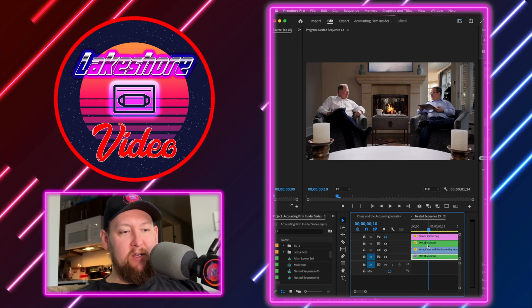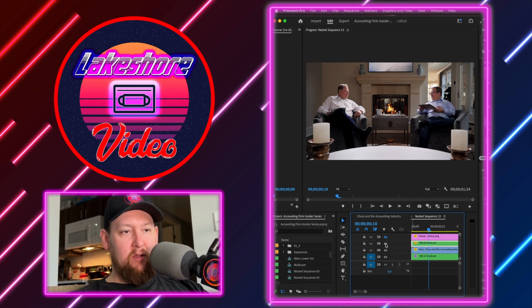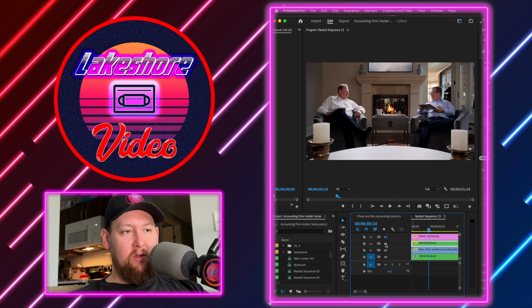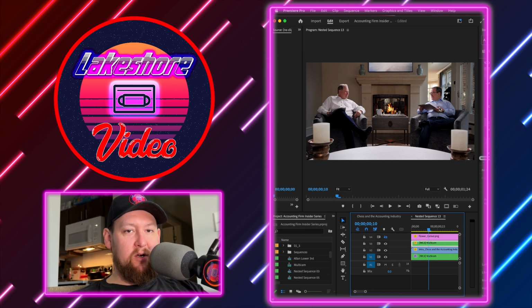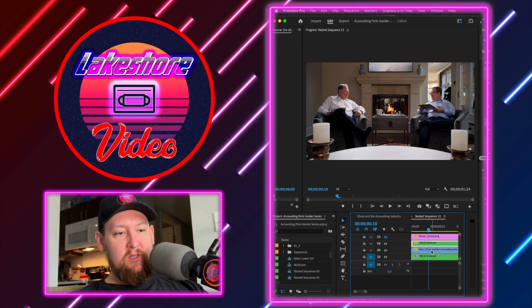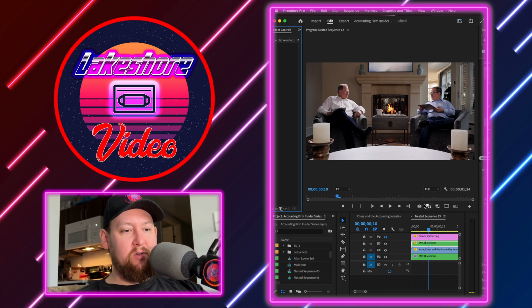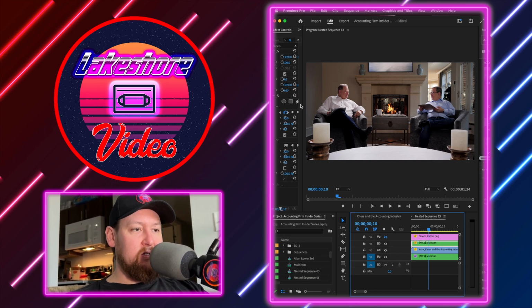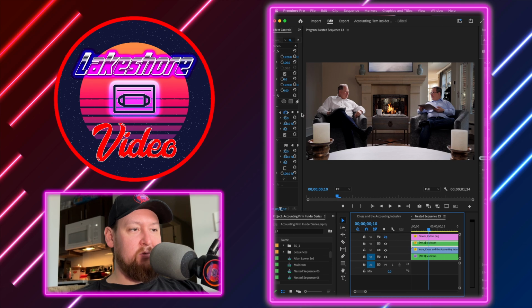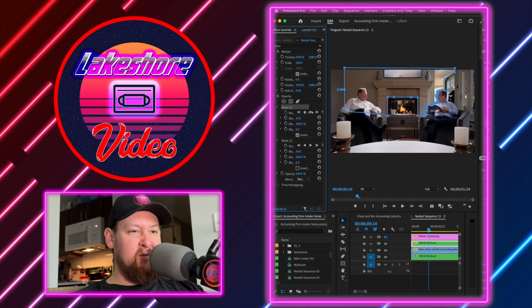So let's peel back the next layer. So the next layer is right there. So this guy over here, actually there's a few things I'm doing here. Let me go to the effect controls and go over to this part over here so you can see what I'm doing exactly. I have a mask, right?